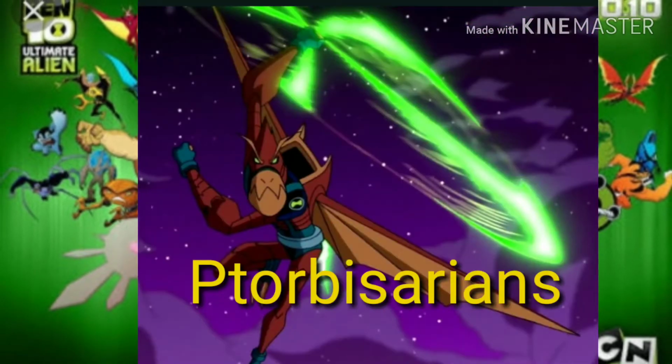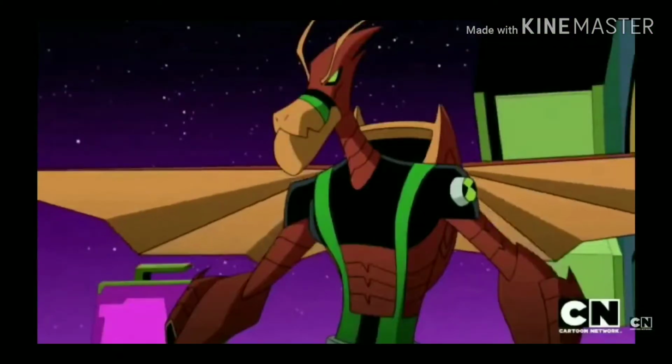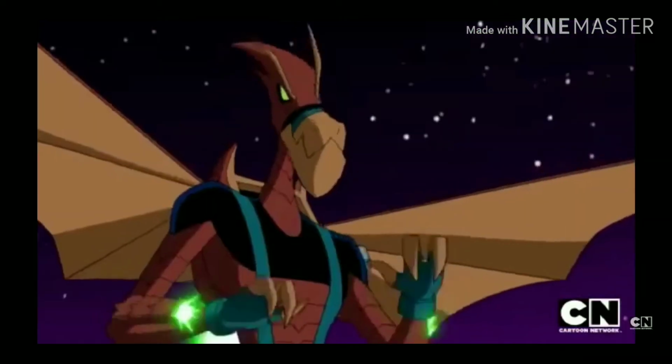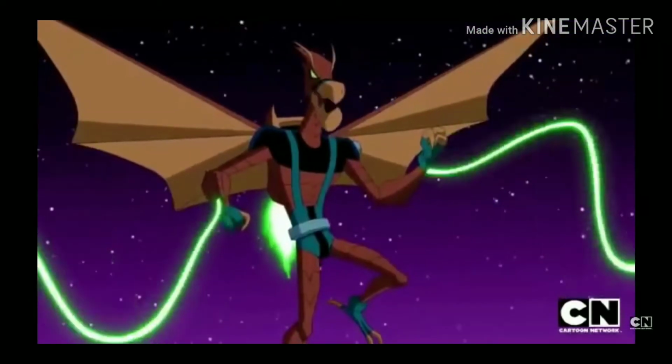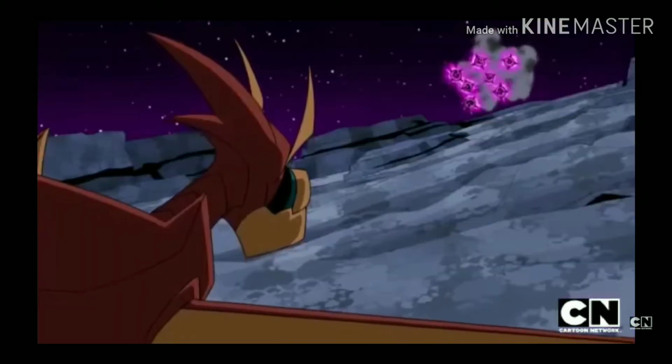Talking about the species, firstly, there are the Torbesaurians. They are the rulers of the skies of their planet and are locally known as sky skimmers. They have a very large wingspan and a combustible fluid, which makes them living jetpacks.